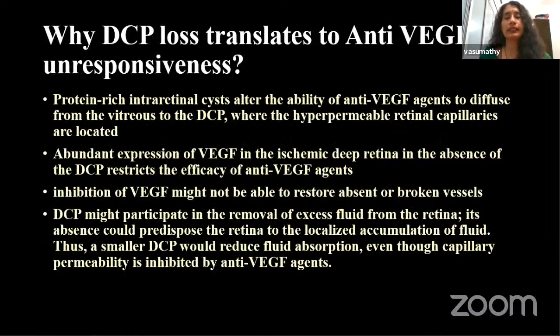Now, why does the DCP, the deep capillary plexus loss, translate to anti-VEGF unresponsiveness? Probably the protein-rich intraretinal cysts alter the ability of anti-VEGF agents to come from the vitreous to the DCP, as well as the abundant expression of VEGF in the ischemic deep retina when the DCP is actually absent restricts the efficacy of anti-VEGF agents.